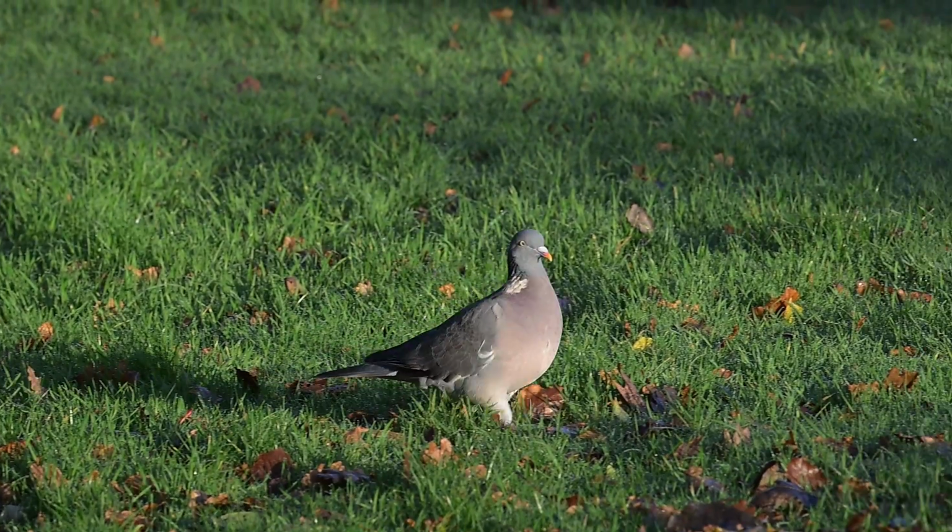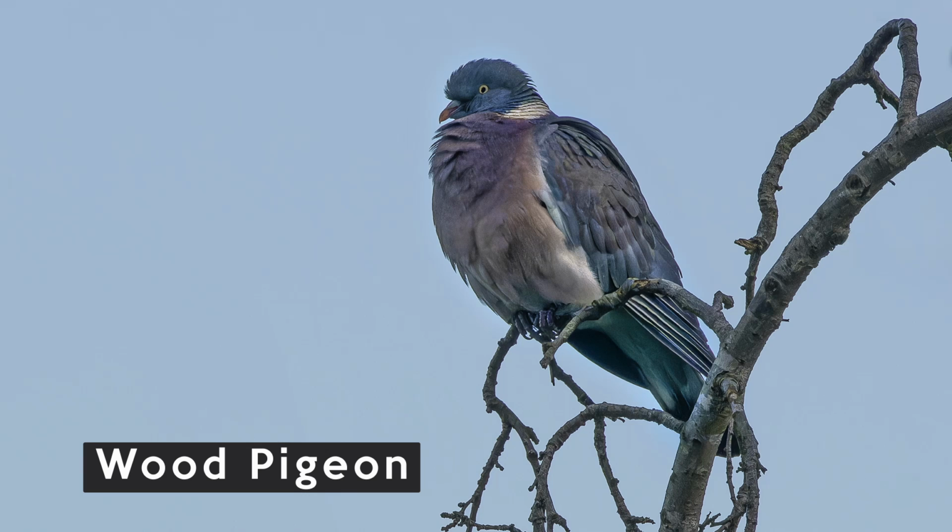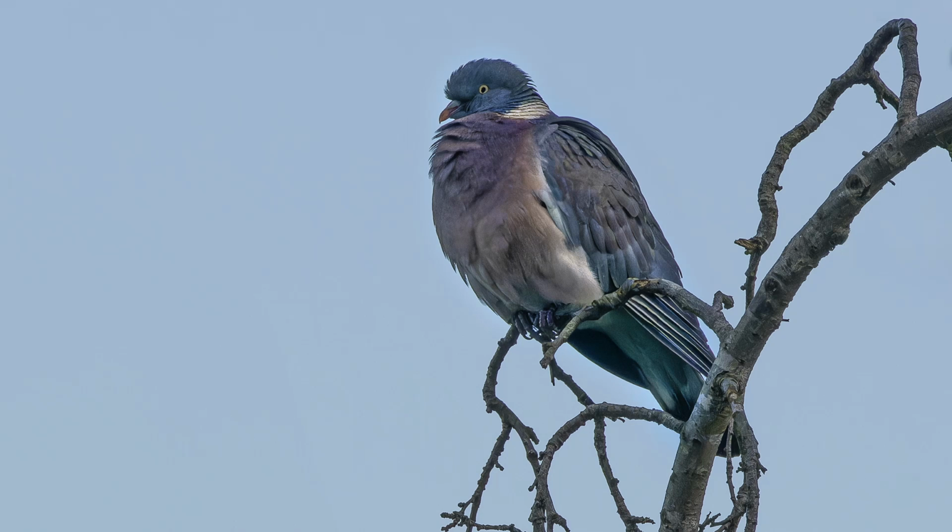Then just as I was about to leave the hide, I spotted a wood pigeon in the top of a tree a little bit further away, but it still made for a really nice photograph just to finish off the morning. I've really enjoyed just sitting here this morning taking photographs of the birds with my Z8.